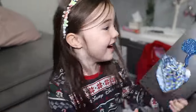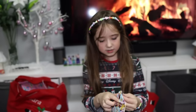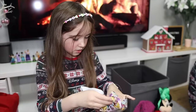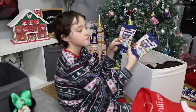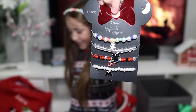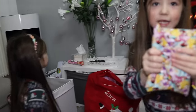Oh, yeah. Mummy, look. Oh, look. What's in this? Mini figures. Two packets. Oh, this is so cool. Show me, Will. I'm going to open these later. Minnie Mouse bracelets, Mummy. Wow! Bigger! Oh, chocolate for Zaza. This is squeezy.